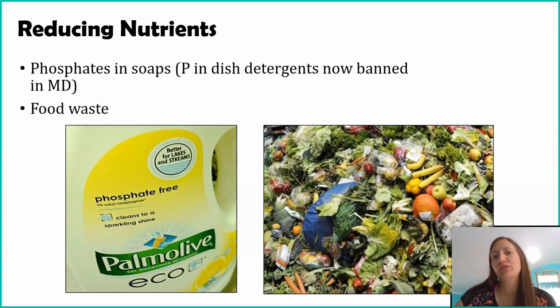Another way that we can reduce our nutrient waste is thinking about food waste. There's a couple ways to tackle this. One, try not to waste food as it is. Buy only what you need. Use containers to put things in the fridge. Eat leftovers, blah, blah, blah. But let's say you have a rind of an orange. You don't want to eat that, or an eggshell.